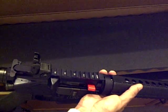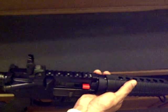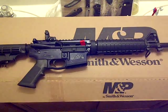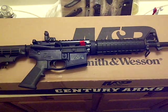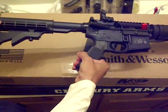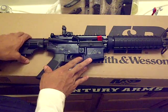Let me see if I close this up here so you can see a little bit better. Can you see that a little bit better now? So there it is. It's obviously a lot longer. It's a full-length rifle. It does have this collapsible stock at the end here. I haven't fired this yet, but if it's just like any other AR-15, I'm pretty familiar with it already.